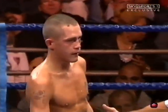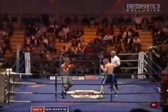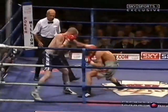Nicky Booth, ready for the 7th round. This a favourite, the one that A.D. Lewis felt. And let's join Craig Slater, who's with Jason Shinfield.